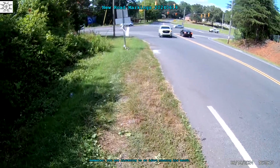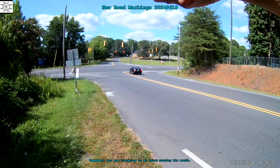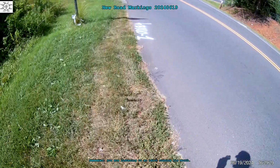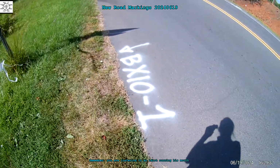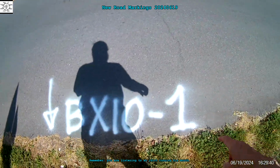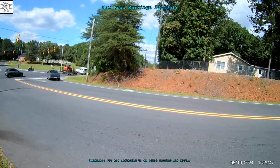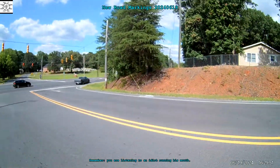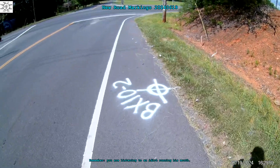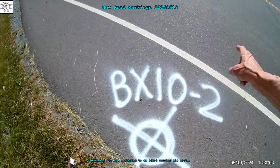Now, I want to show you. Remember, there was a truck parked here yesterday and I talked to the guys over there and they're part of the water line project. They're up from Aberdeen. There's an arrow, BX10-1. See the white patch over there? Now, I don't want to get run down. BX10-2, and then they did a different symbol.